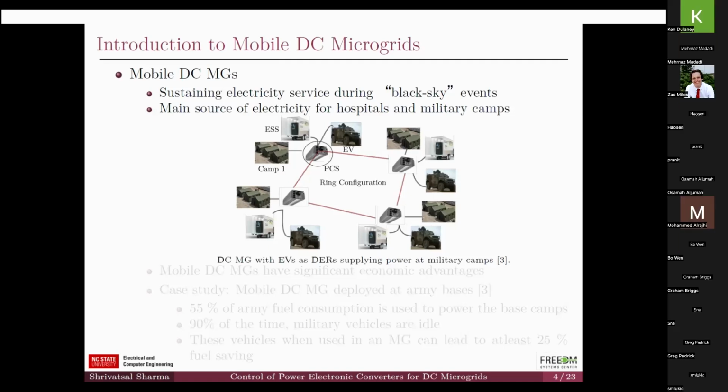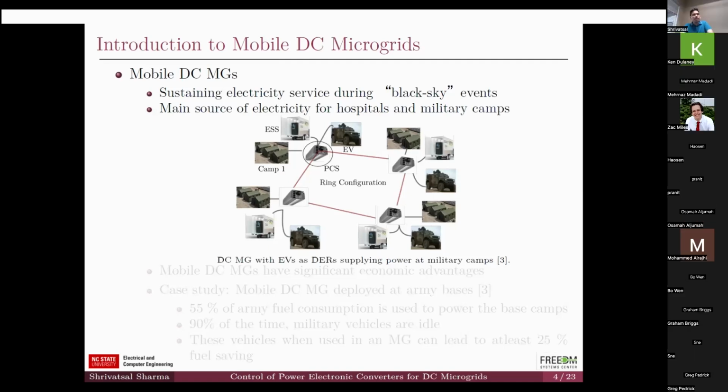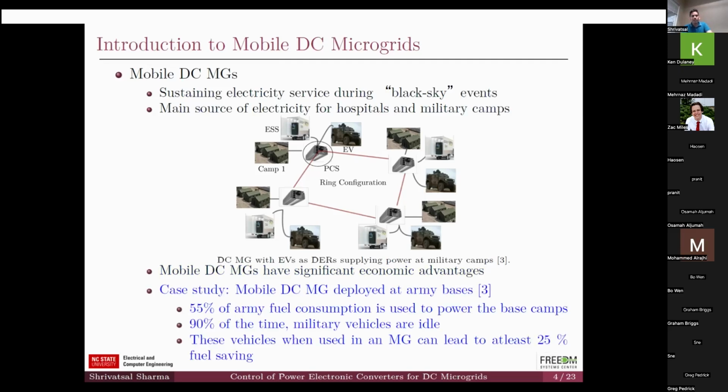So for this particular application, they don't only help us in sustaining electricity during black sky events. At the same time, they are the main source of electricity for such an application. Now, apart from their use, these microgrids have significant economic advantages as well. To highlight that, there has been a report presented for an application of microgrids at an army base, that when these microgrids are deployed at army bases, they help to contain the fuel saving.